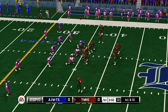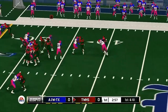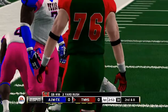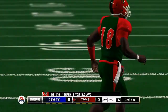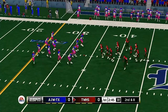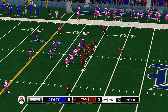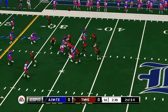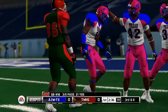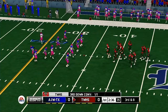It's first down. Brought down at the 34-yard line. It's the 9th play of the drive. They need to get it to the 25.